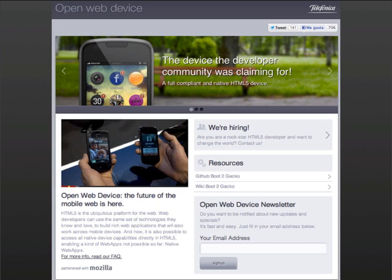So what are we talking about? Yesterday, Telefonica released this website in England, or 2 days ago, about an open web device. And an open web device is what they say is the device the development community was clamoring for. But what they wanted to say is that it's unfair that as developers, we have no open source mobile phones.